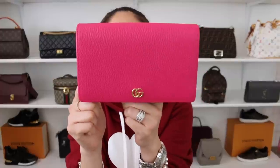Before we get started, let me share the bag that I'm currently rocking from my kitchen to my living room. That is the beautiful Gucci Petite Marmont wallet on chain. All right, so let's get this show on the road, shall we?